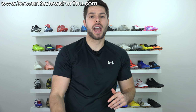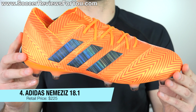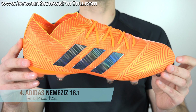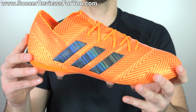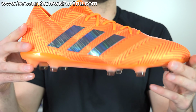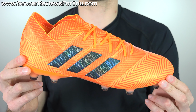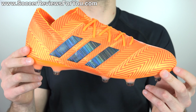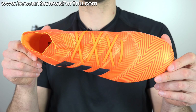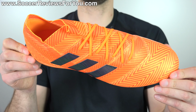At spot number 4, we have the Nemeziz 18.1, the top-end laced variation within the Nemeziz lineup that when compared to the laceless 18 Plus, it loses the collar and adds a lacing system. Other than that, there is basically no difference here. Not to mention, these are a lot less expensive as well, with a $225 retail price versus the $280 to $290 retail that you'll pay for the laceless variation.